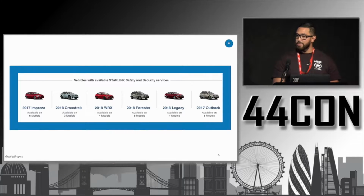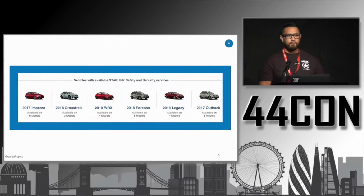Again, I mentioned only a certain number of vehicles are supported for STARLINK. Anybody have a Subaru by chance? Show of hands. Oh, wow. That's good, I guess.